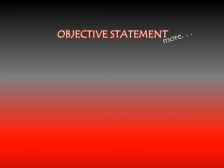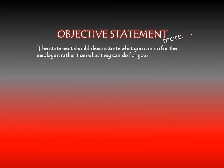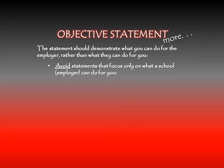Here's an example. You want to make sure that this statement, whether it's on your resume or within the body of a cover letter, is talking about the give and take of a relationship with a student to a grad school program or a worker to a job. Okay? So express what you can do for them rather than what they can do for you.